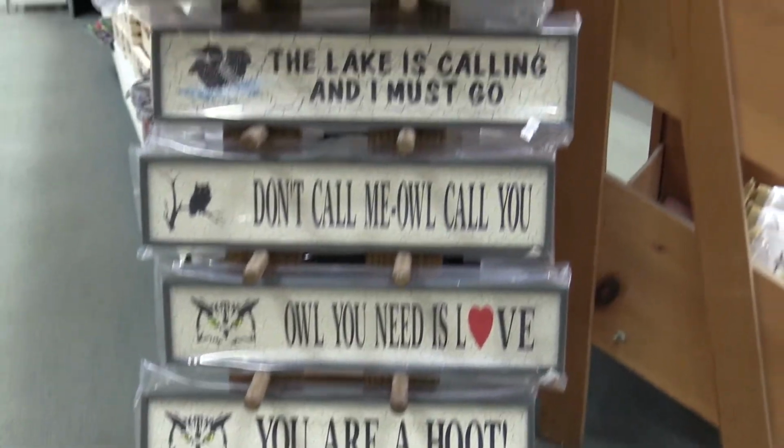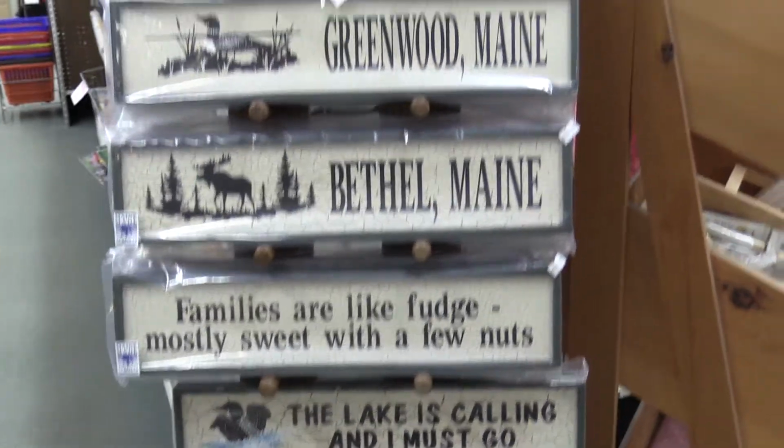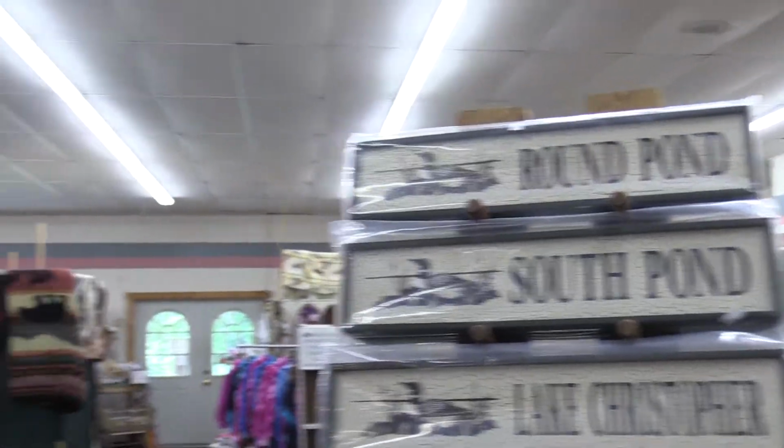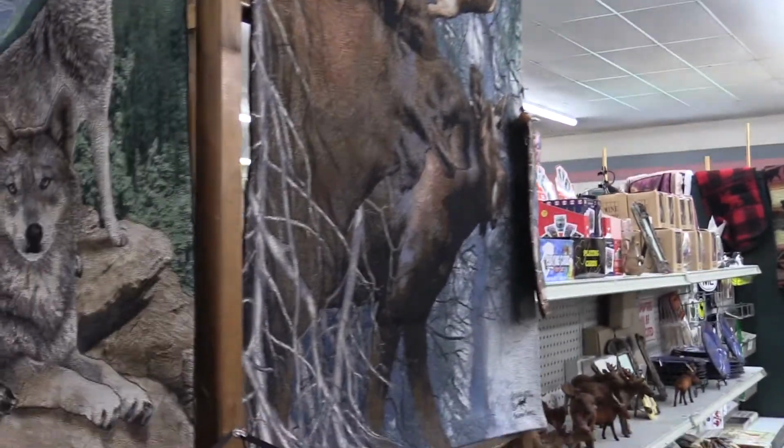Some of our products aren't made in Maine, but they're made in the USA. We have a nice line of pocketbooks here from Vermont. We also have socks that are made in the USA.